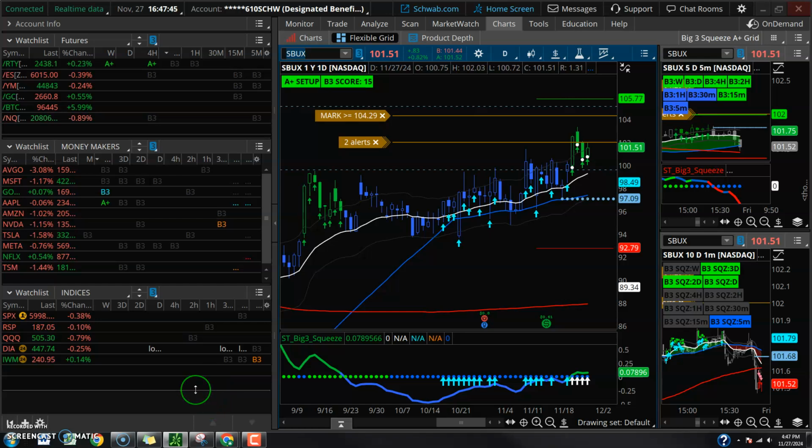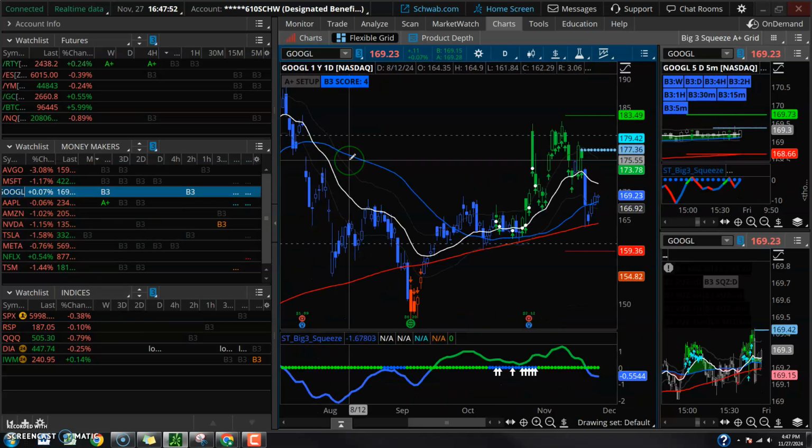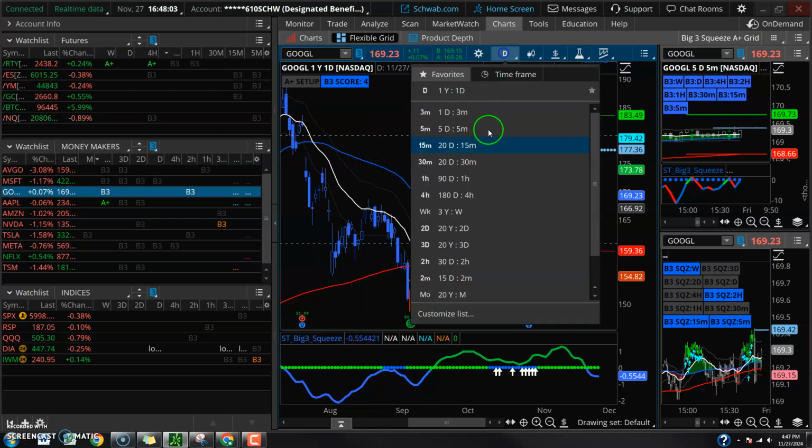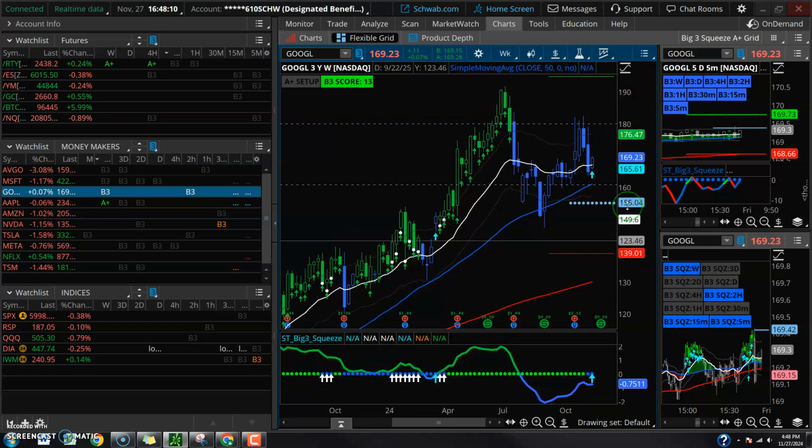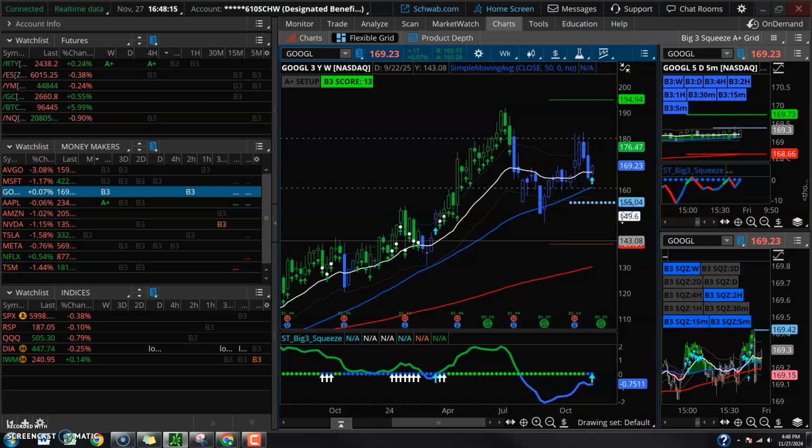And then a couple more things that stick out to me here. One would have to be Google. Now, to be clear, I don't think you buy Google on Friday and expect to get paid quickly. What I'm showing you is a very early setup, but I'm going to show you nonetheless. I think collectively we all got to keep an eye here on the weekly squeeze. Right now we have the slingshot arrow.